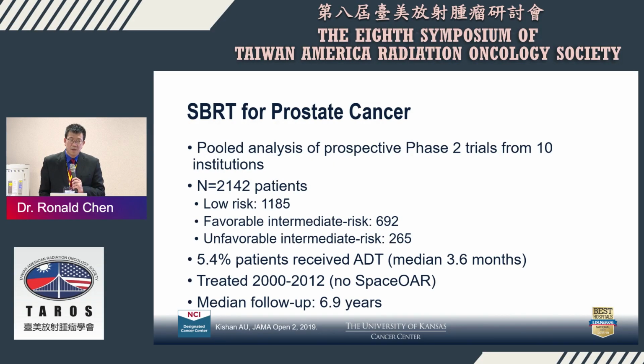I think the strongest phase 2 data for SBRT in prostate cancer is this study published by Kishan in JAMA Oncology from about 3 years ago. SBRT for prostate cancer started about 10, 15 years ago, and many hospitals were doing phase 2 trials on their own. This paper combined 10 phase 2 trials together, so they can have a large sample of patients and look at long-term outcomes.